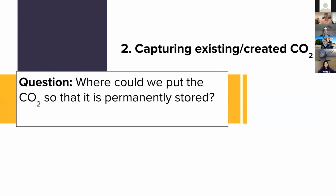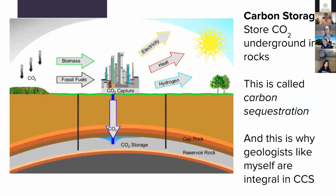Another question is, okay, if you capture it, where can you store it? How do you know where you can store it permanently, so that it never enters the atmosphere again? That's another important question to address. Ultimately, this is carbon storage, and what we do is store it under the ground. That's why geologists like myself really get involved in the world of climate science, because these geologic reservoirs and geologic sandstones that we store it in are going to be important in the process known as carbon sequestration. And with that, I'll pass it off to Miliana, who will talk more about carbon sequestration and carbon storage.